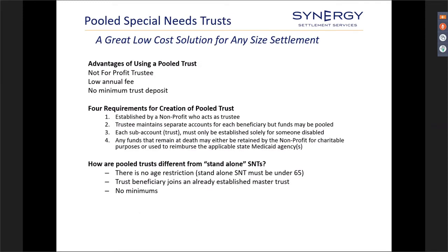So I wanted to talk a little bit more about pooled trusts because, as I said earlier in the presentation, they've become more frequently utilized in personal injury settlements because they're cheaper to set up. They operate identically. They're managed by a not-for-profit. So that means that you can set one up with a relatively small amount of money, and have a professional trustee and fiduciary. Because of that, those are some of the advantages of utilizing these types of trusts.